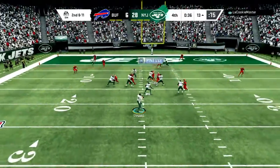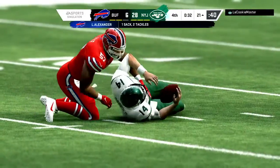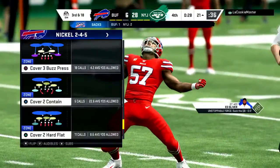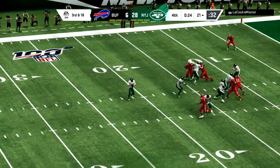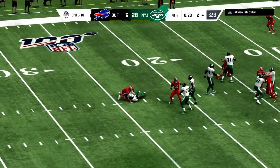And Darnold wants to throw the football. And they take him down. The Bills get to him. Lorenzo Alexander wreaking the defensive havoc. Well, they go play fake. The problem is nobody was faked out. And when no one's faked out, what's the end result? Sack. Quarterback gets hit.